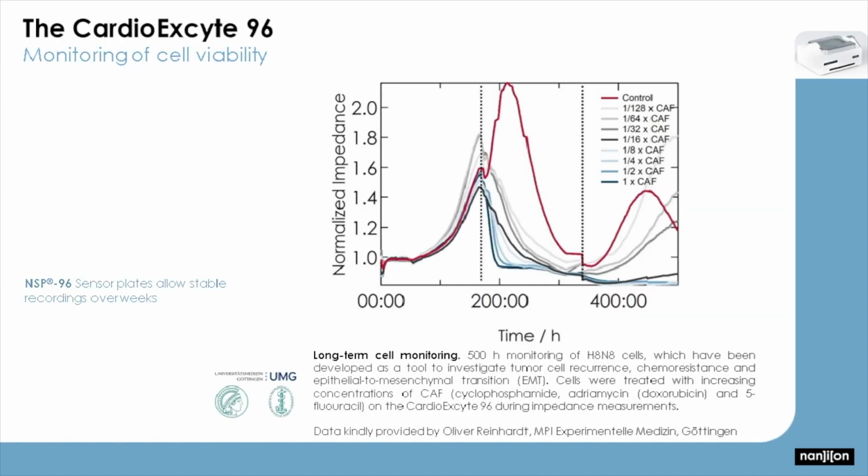Right, and as another example here, this is a pure impedance measurement, not with cardiac cells, but with cancer cells, breast cancer cells. This was actually performed at the University of Göttingen, and this was a recording which lasted over 500 hours, so this is really many days.